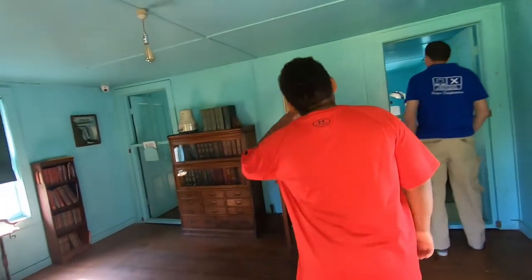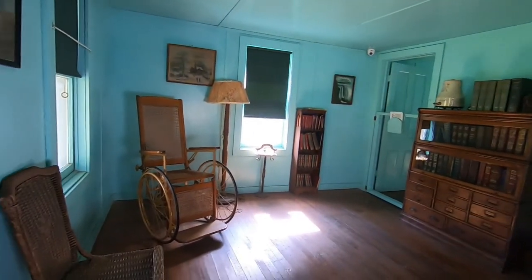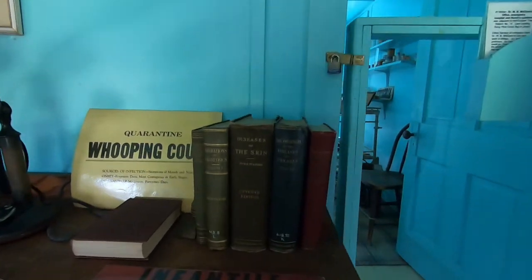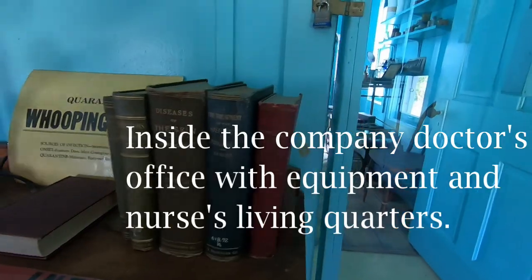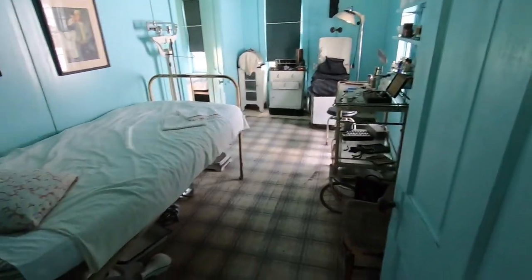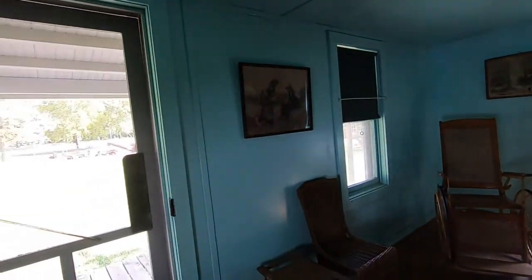Smells like a doctor's office in here. That'd be a scary doctor's office. You don't see that anymore. Oh. I like the books. I like this thing. Diseases of the skin. Operations of obstetrics. Treatment of everybody. The diseases of children. Everyone wants to read about that. Oh, I never want to be a doctor again. Only for checkups. Checkups, nothing else.